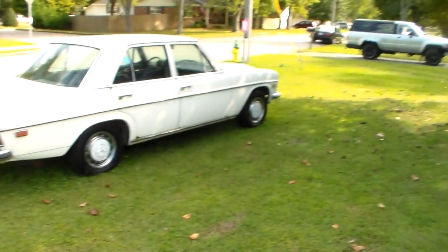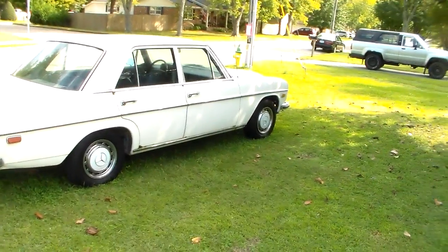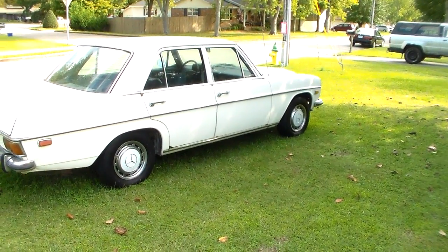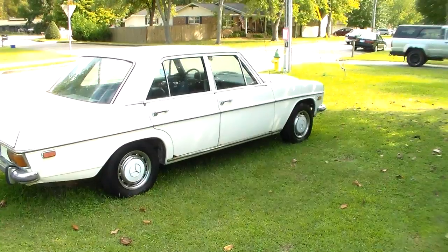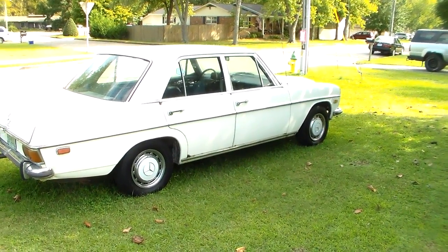You need to tell the basics: what engine, transmission it has, how many miles, how it runs, how it drives. And you don't need to write a sermon on the mount about every problem that it has. If it's hard to start, you just say it's hard to start. If it's making some engine noise, you just say it's making some engine noise. You don't need to make excuses about it.